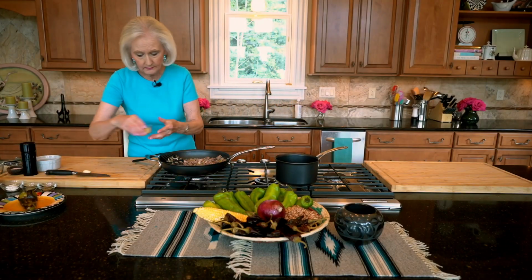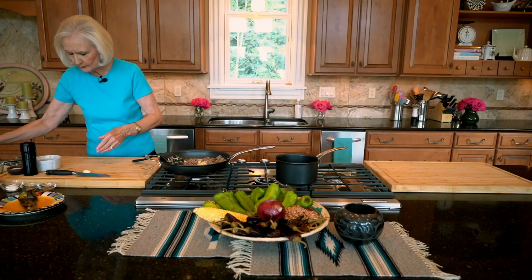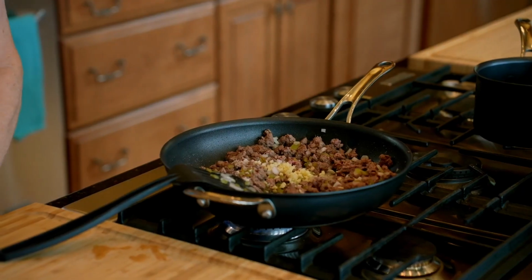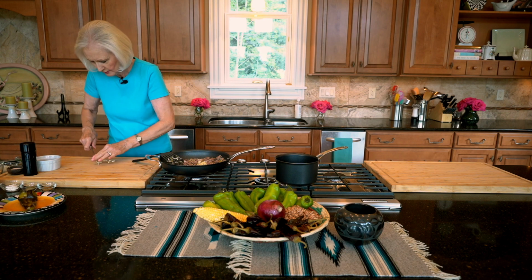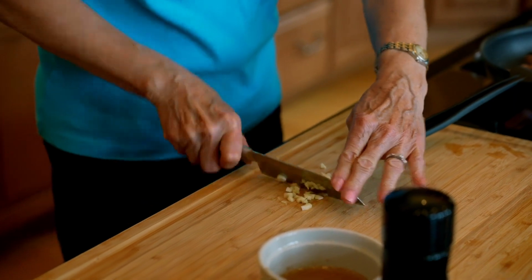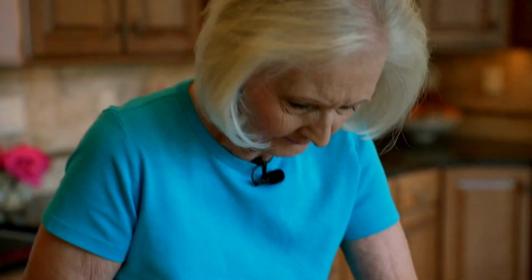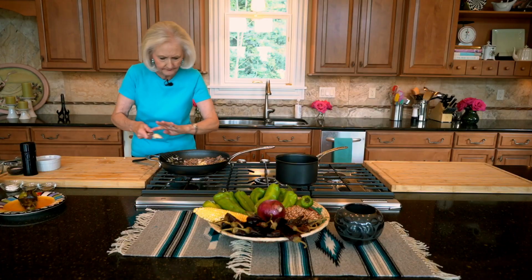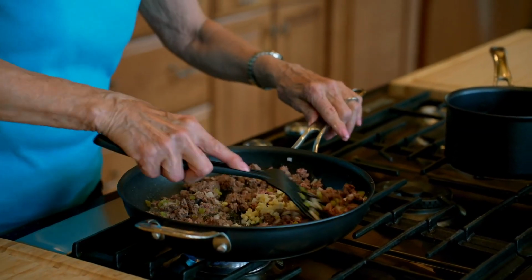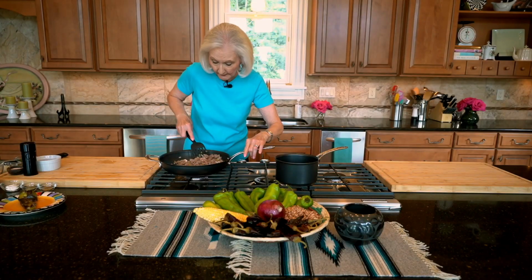So now I add in a little bit of garlic. And I think I'll add 1 extra garlic clove in here. I always like to have a good balance of my flavors, and there's nothing like a little extra garlic in there. You can never have too much garlic, no matter what you're talking about. Super. There we go. Stir this in. This smells really, really good.